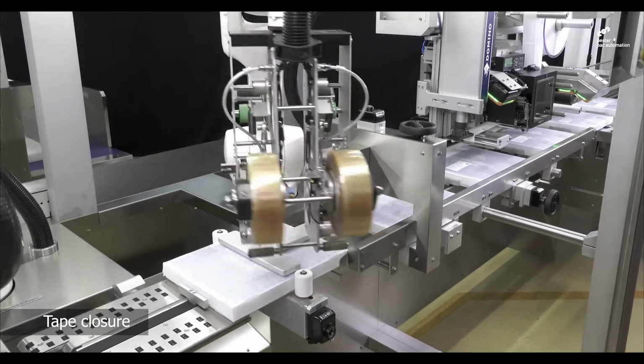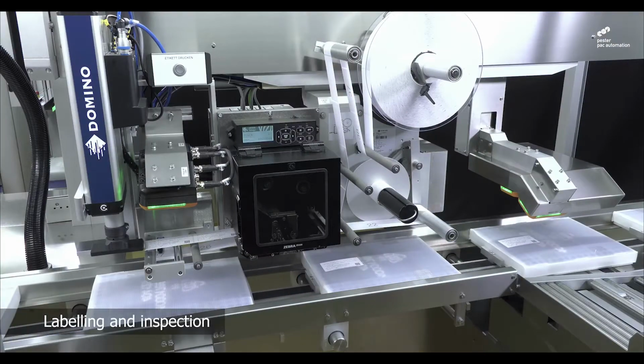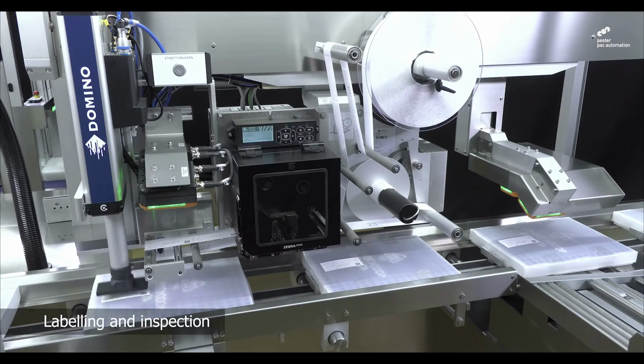It then continues to the label and inspection station, where a label is applied ready for inspection via a camera. Bad or incorrect reads will be rejected. Good products continue down the line.